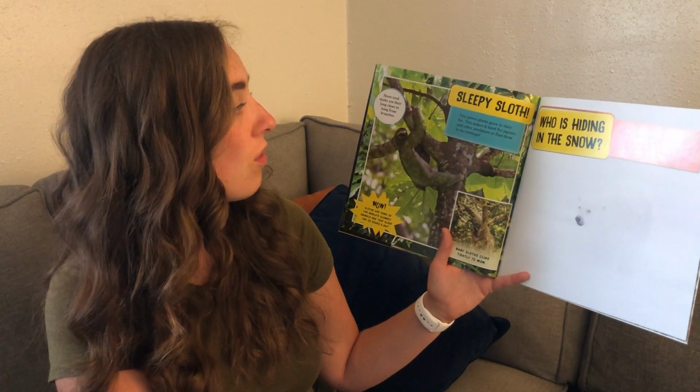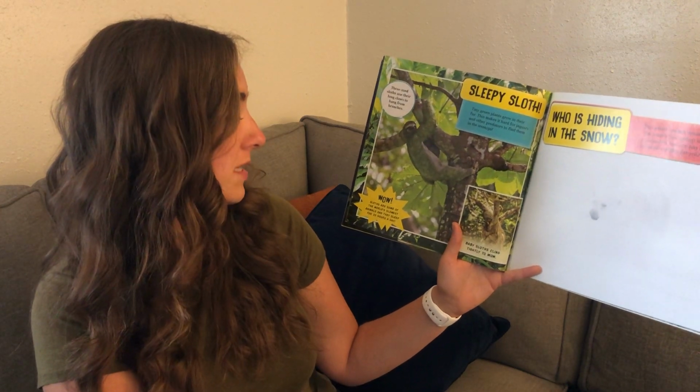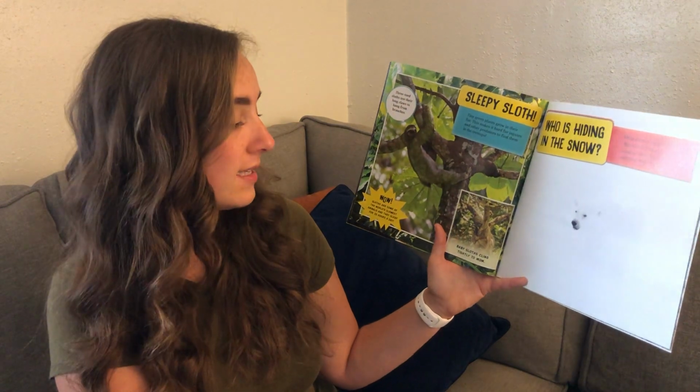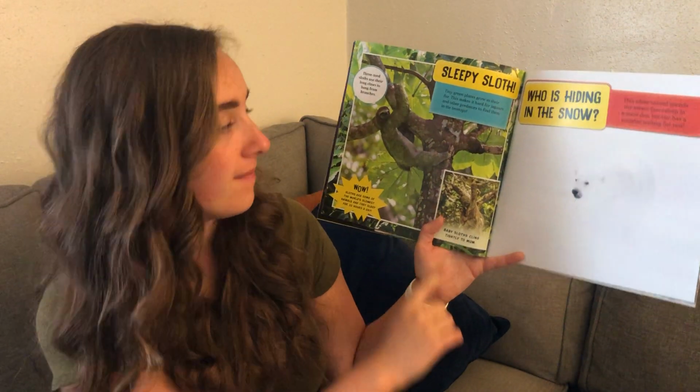Three-toed sloths use their long claws to hang from branches. And sloths are some of the world's slowest animals, and they sleep for 20 hours a day. And baby sloths cling tightly to mum.